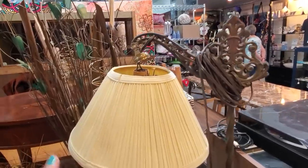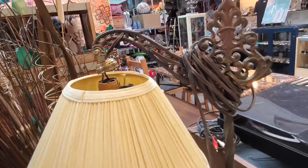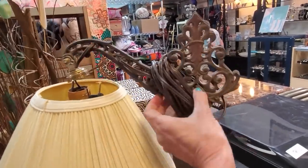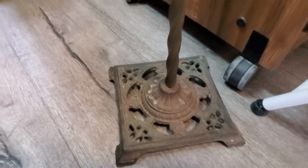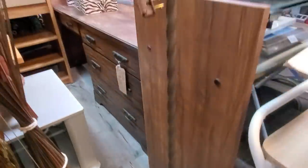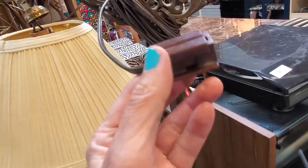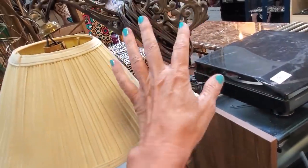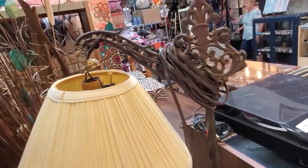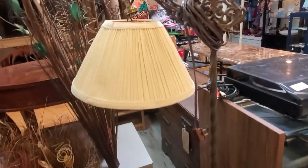Look at this really cool bridge lamp. This is not the greatest shade that someone has put on this, but this is really cool. It's got the spiral down, and then here's the base. Very cool lamp. I don't know what they have this one priced at. It looks to me like it's been rewired. This looks like a replacement that's made to look in the shape of an antique plug, but it's actually really new wiring. So that's good. This needs a little fixing up, but that's a very functional lamp. And it's very cool.